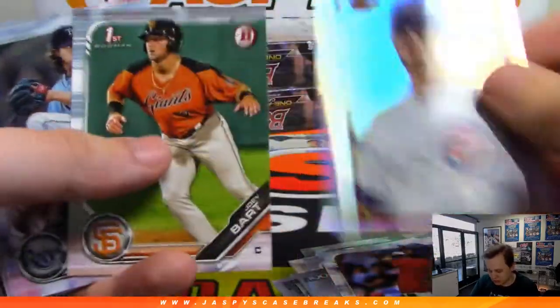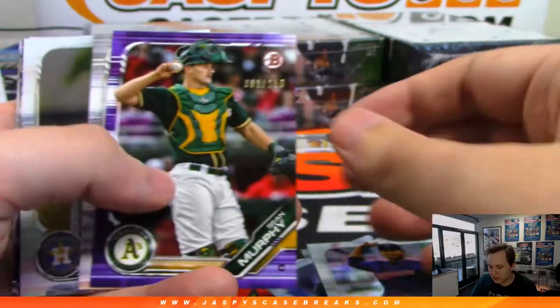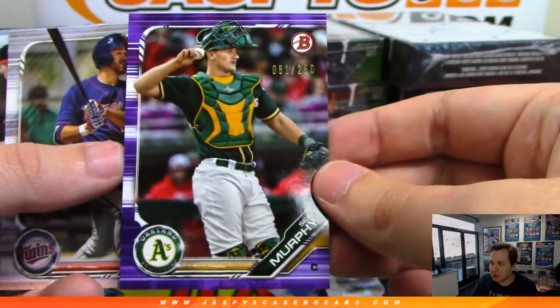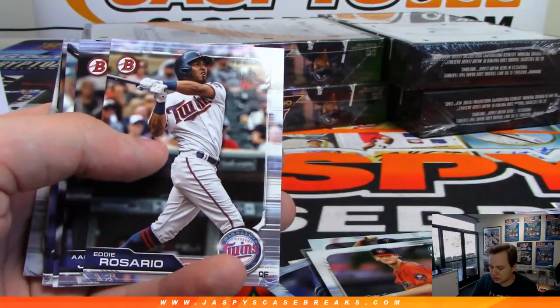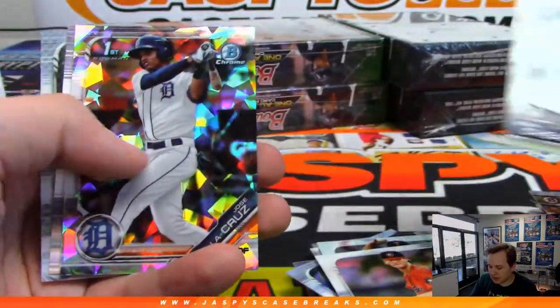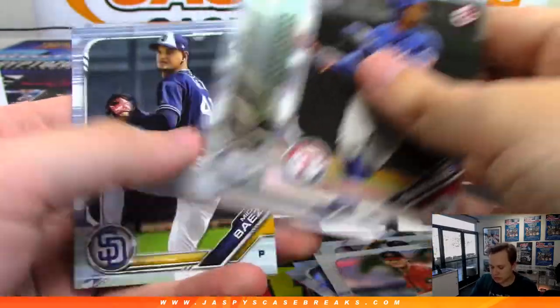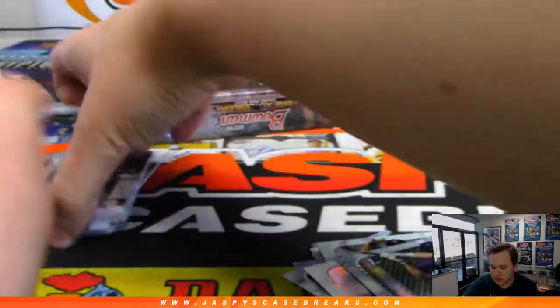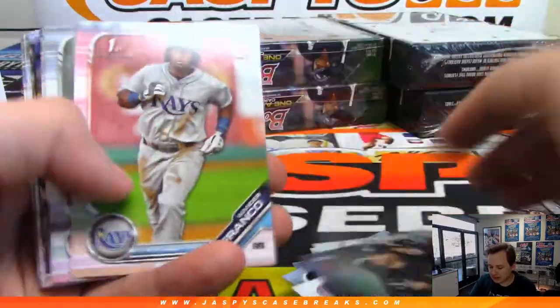Is it Chris Bryant for the Cubs? Got a purple paper, number 250. That is Sean Murphy for the Oakland Athletics. Atomic Jose De La Cruz. And that should be it for that box. So we're down to four left now.